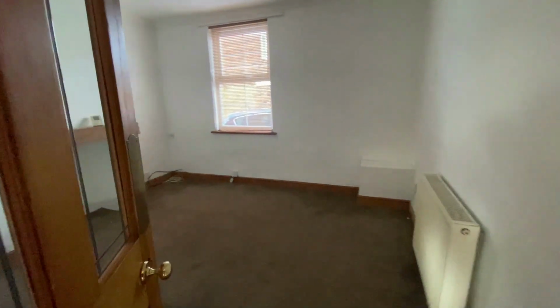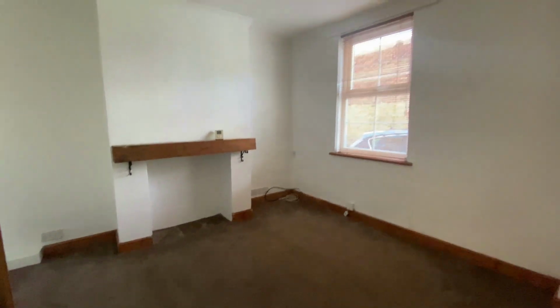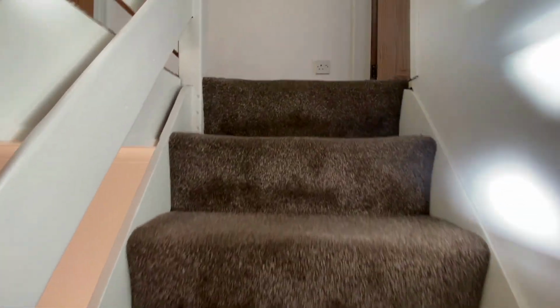Now, you can see that the property is in need of a little bit of modernisation, but this gives you the perfect opportunity to create the sort of property that you want. So, having come straight through into the first of the reception rooms, and having a little look at the kitchen just before going through and taking a look at the lounge, there's a fantastic amount of open reception space to work with.